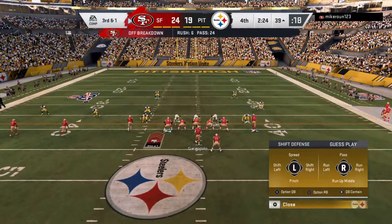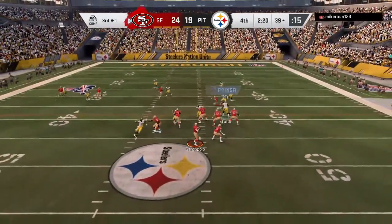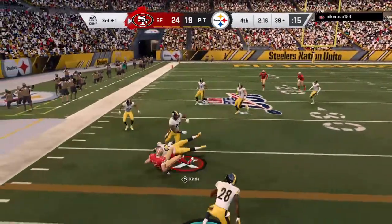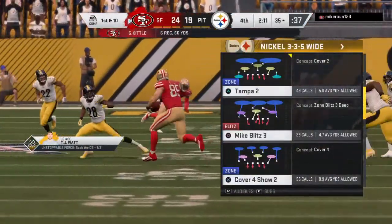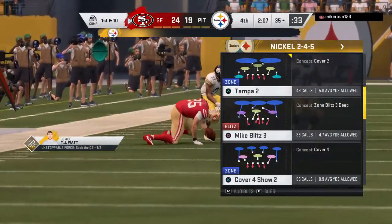Here we go, 3rd and 1. Gut check time on both sides. Garoppolo now. Able to haul it in is Kittle. And he's going to have the first down yardage to the 35. Garoppolo to his tight end Kittle for a Niner first down. First down, San Francisco.